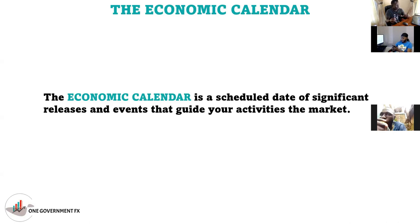So this affects the market. You don't have to be a fundamental trader to pay attention to the economic calendar, because even as a technical trader, economic events must affect you. So you cannot trade blindly. You need the economic calendar to know exactly at what time a certain news event will be released. In a week, you could have up to 10 news events that will impact the market massively.